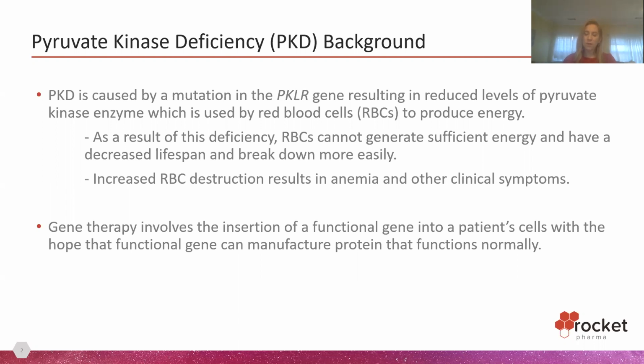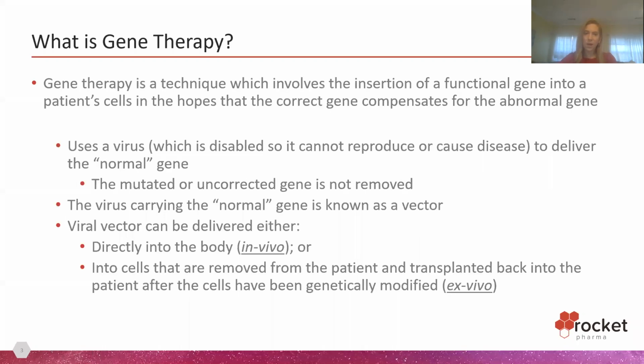Gene therapy involves the insertion of a functional gene into patient cells with the hope that the functional gene can manufacture protein that functions normally, which in this case is the pyruvate kinase enzyme. Gene therapy is a technique that involves the insertion of a functional gene into a patient's cells in the hope that the functional or correct gene compensates for the abnormal gene.